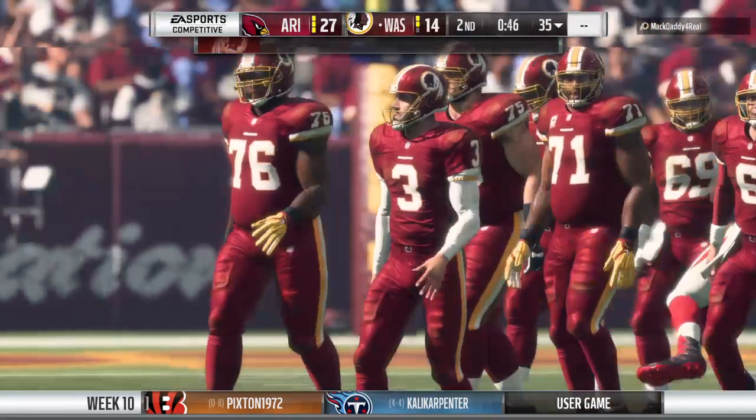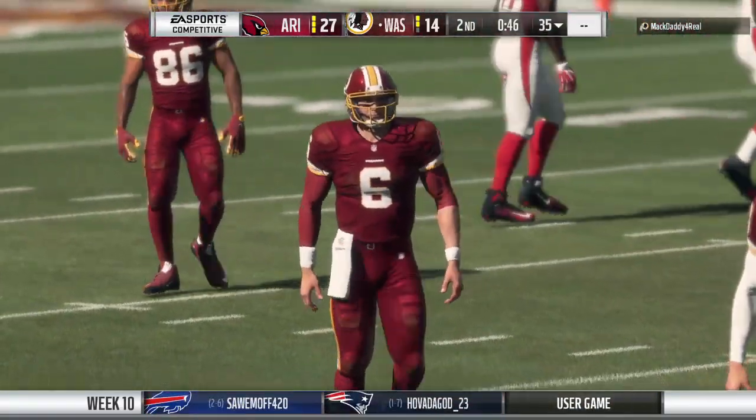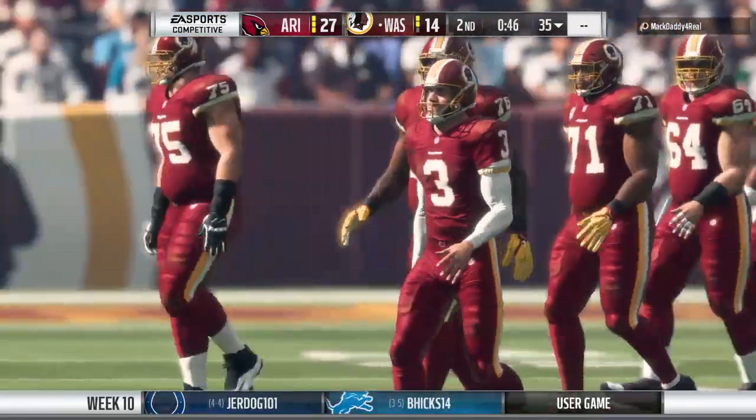A second quarter score from down in Houston. And in the early going, it's the Texans out in front. And we'll keep you abreast of how that one shakes out.